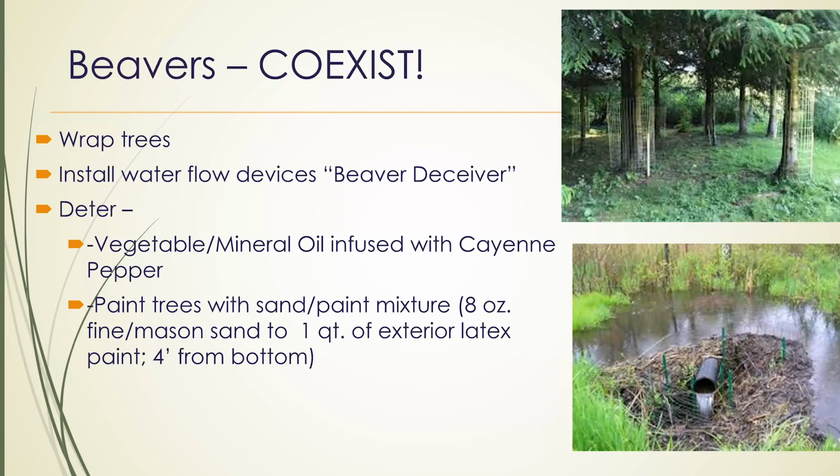But one of the easiest ways, if you don't want to do all that, is that you can coat your trees in vegetable oil or mineral oil and cayenne pepper. Now, we don't want to put too much cayenne pepper, because we know that cayenne can actually burn your plants, but it doesn't really do that to the trunks of the trees. And then another option for you is to paint your trees with sand infused in the paint. And the beavers don't like to chew that. It irritates them for some reason.